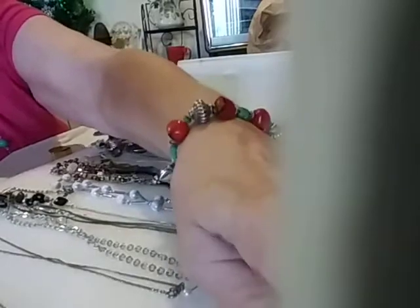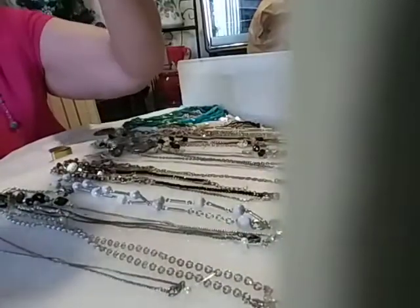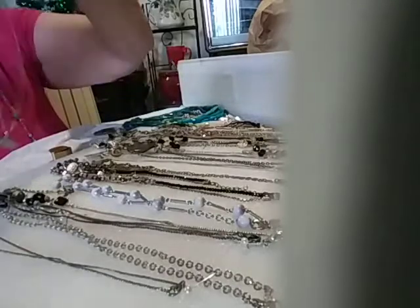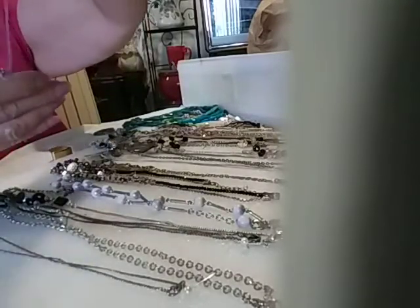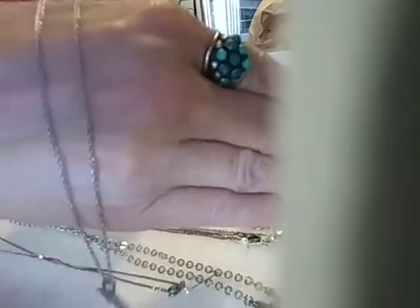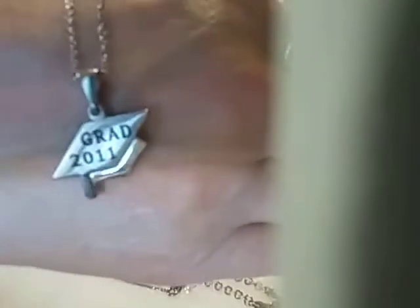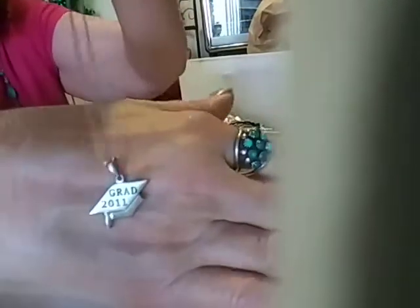I'll show you another one. And this is a real 925, beautiful graduation 2019. And this is how it is. And it is a stainless steel graduation 2011, and the other one is sterling silver.